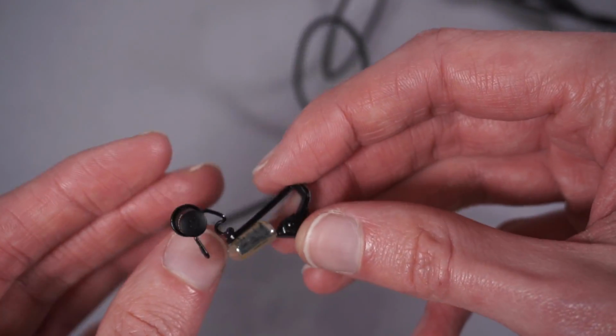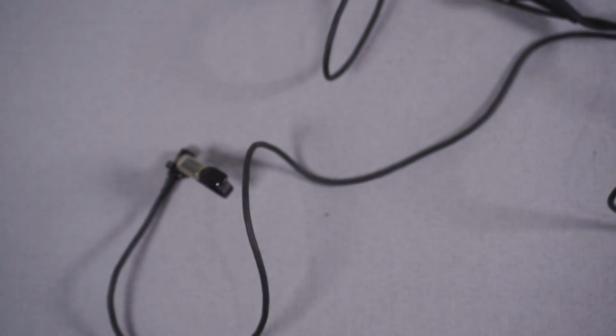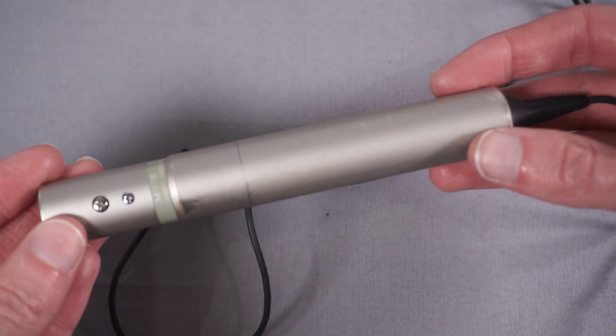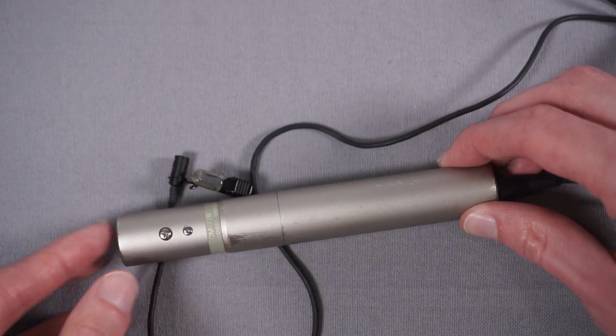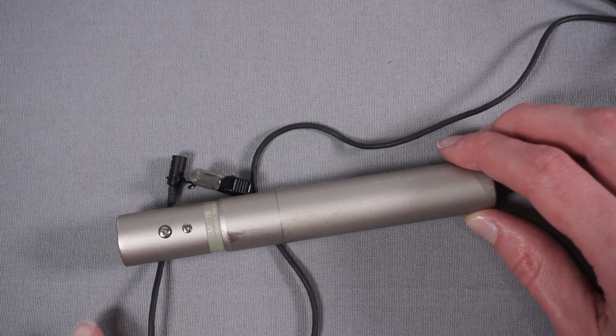So it's a really nice design of clip as well. So that's what you've got for the microphone there. Now, with this microphone, I mentioned it's got this big giant XLR plug on the end here. And this is quite important because there's different versions of the ECM77 microphone.